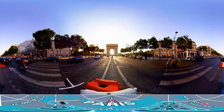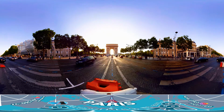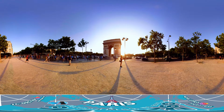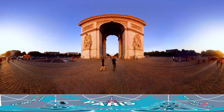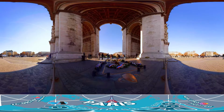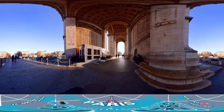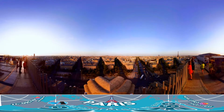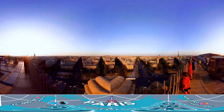The colossal Arc de Triomphe de l'Étoile is located at the end of the Champs-Élysées. Note that under the arch is the tomb of the unknown soldier. You can enjoy the full view of Paris from the top of the Triumphal Arch. You can even see the Eiffel Tower and all 12 roads that stretch out from the arch.